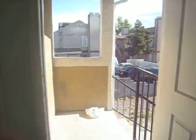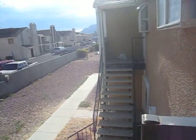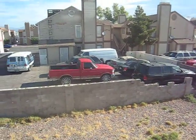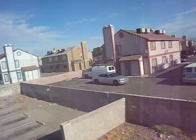Okay, so I'm gonna put the property in C condition. We got a monkey on the roof, and A needs to be finished out. Yeah, D neighborhood.